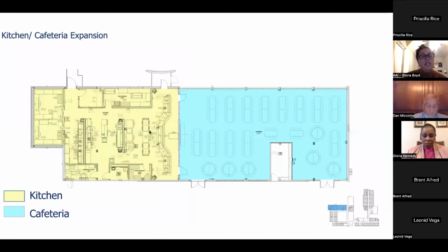Next, we're going to talk about the kitchen and cafeteria expansion. In this floor plan design, as you can see, the areas in blue are the cafeteria expansion. We were able to relocate certain spaces next to the existing cafeteria to other locations of the building, which gave us an opportunity to make the cafeteria larger for more students to come in, and hopefully this will create shorter lunch periods for the entire school.